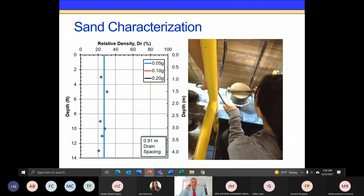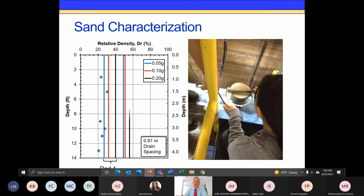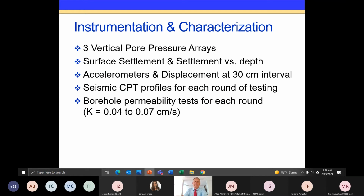So we took buckets of sand as we were filling them and pulled them out to get the relative density. We start out with a relative density of about 25%, and as we do each test with higher accelerations, we can watch the relative density increase. The second set of tests were at 50% relative density, and the last were a little higher than 60%.